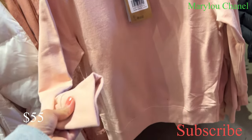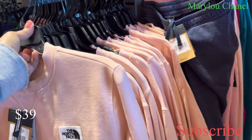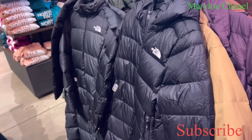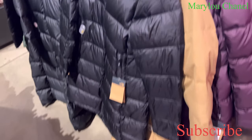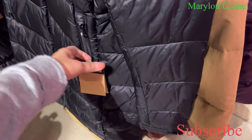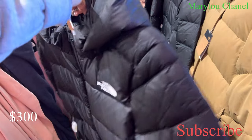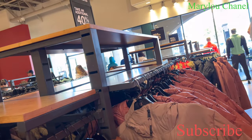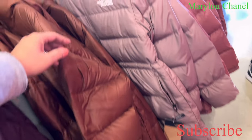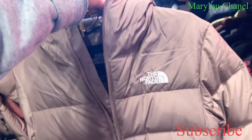$55. $39. Sale. $39 this. $39. 40% off. Everything's 40% off. They have different color. Look at this color. Nice one here. Look at this. Here. Cute.